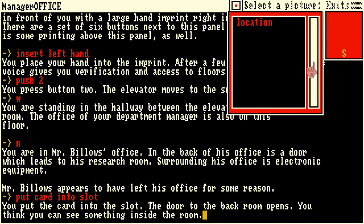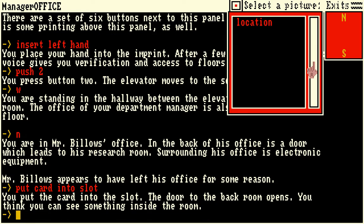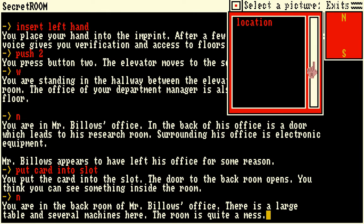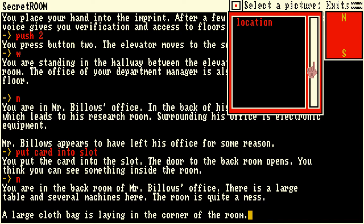You put the card into the slot. The door to the back room opens. You think you can see something inside the room. You are in the back room of Mr. Billows' office. There is a large table and several machines here. The room is quite a mess.